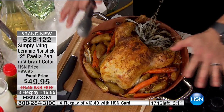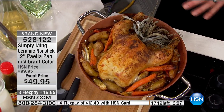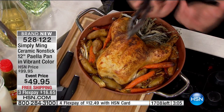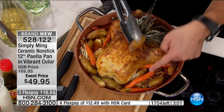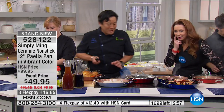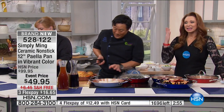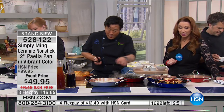Right, it's a roasting pan, because it's such a great size. You can cook a chicken in it. You can take the chicken juice that naturally comes off of it, and that's what cooks your potatoes and your carrots and your parsnips. This is so much better than a store-bought chicken. It is so much cheaper. You make one of these dishes in front of your family at home, you just bought yourself a free pan.